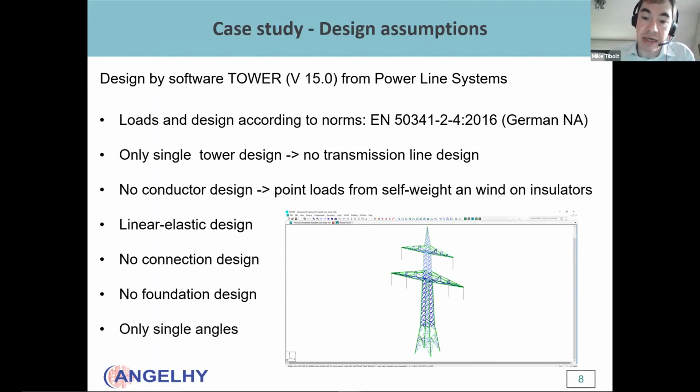It was a linear elastic design as it is prescribed in the standard, as it was more or less a pre-design to have a first overview on the main design formulas in the standard. We did not carry out the connection design or the foundation design. And we were based only on single angle members.